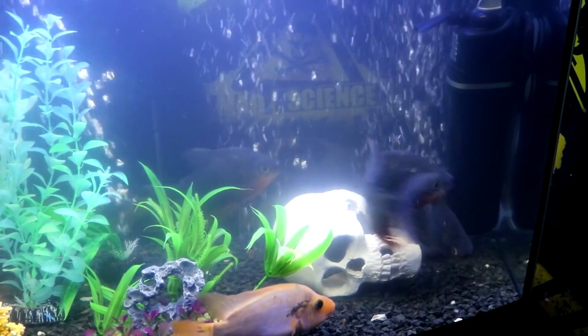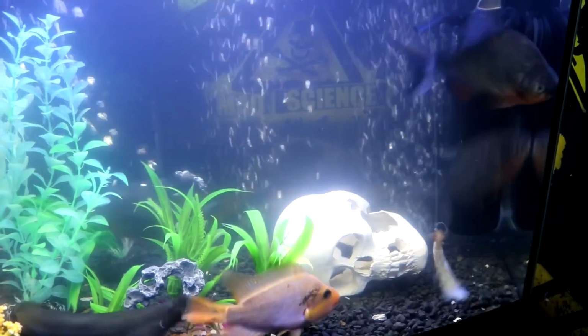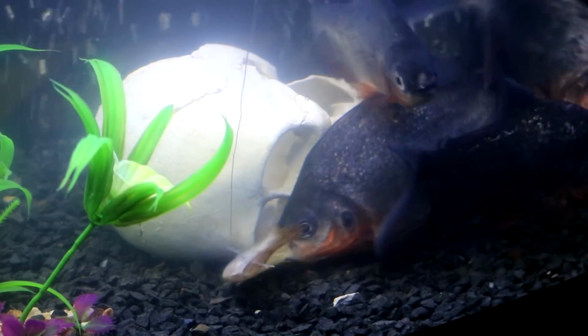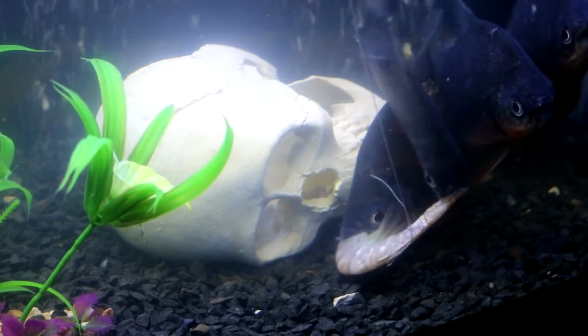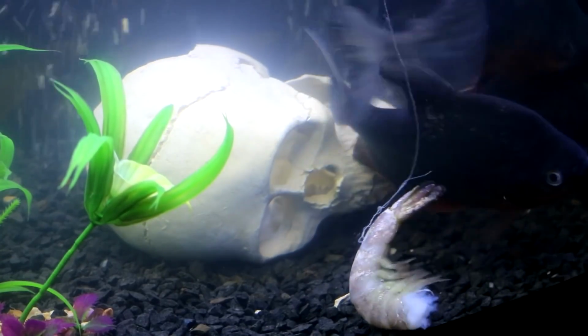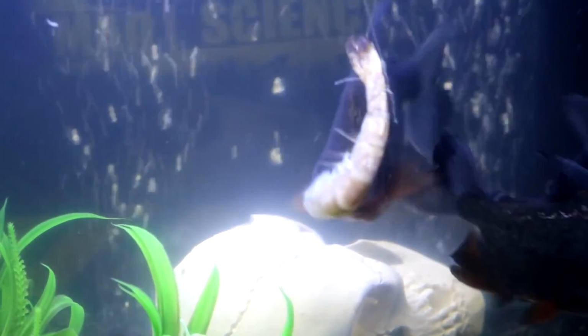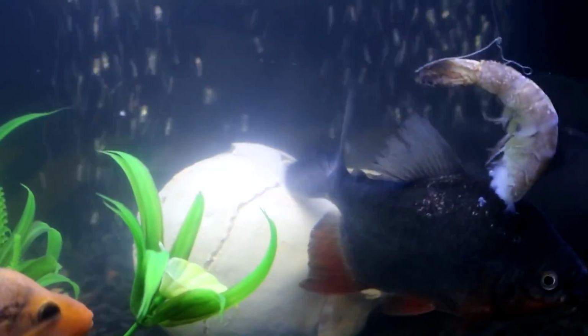That once again demonstrates the need for extremely cautious behavior with piranhas. Most likely, if the shrimp was a little smaller, it would be swallowed whole. But since it did not work out, the piranhas set their teeth in motion, literally tearing the prey apart.